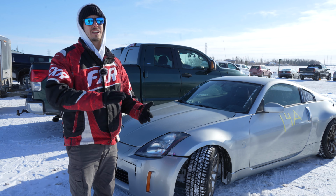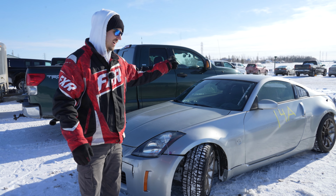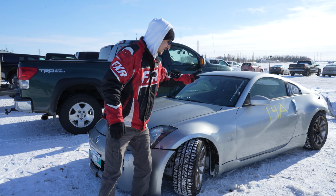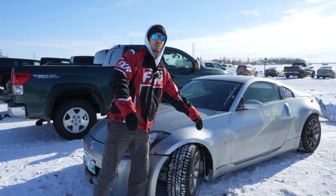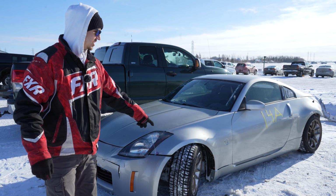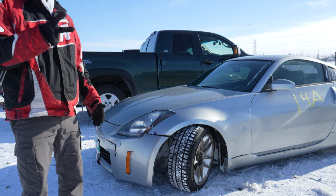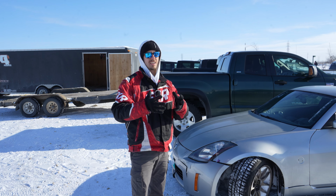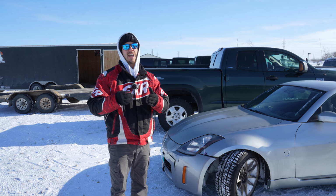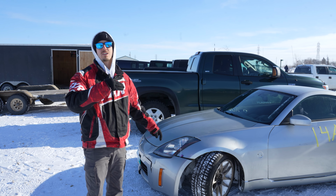Engine-wise, it's stock. It's got an intake plenum spacer, an intake header back exhaust. It's got only the best BC Racing coilovers. If you know, you know. These are the Drift Boy coilovers. It's got the GK Tech angle kit in it. Essentially, there are two parts to the GK Tech angle kit. There is a tie rod spacer and a full control arm replacement. This one's just got the tie rod spacer. It's a $200 angle kit.